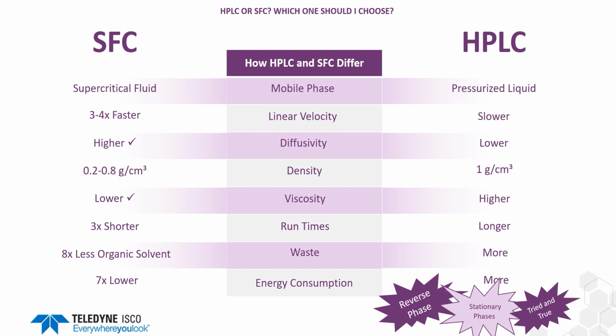And you can also change all of your solvents with HPLC. With SFC, you're always going to have to use supercritical CO2. With HPLC, you have all your solvents at your disposal.